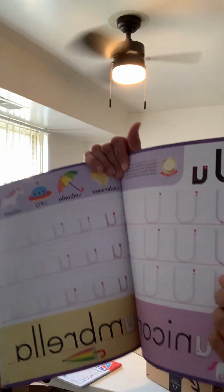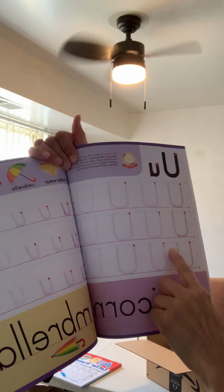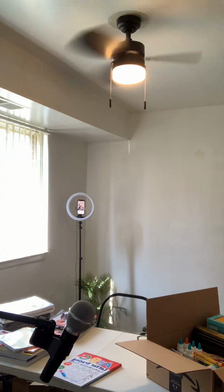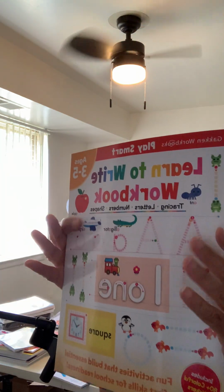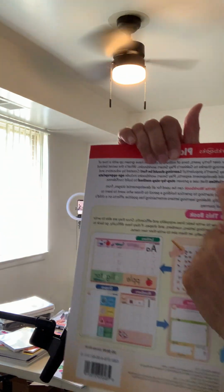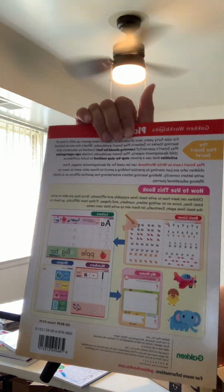And then we have the U. They can work on the capital U, small u. So this is the Learn to Write workbook, and I purchased like 16 plus books. And then you look on the back. On the back, you read a little bit. The parent can read that to them.